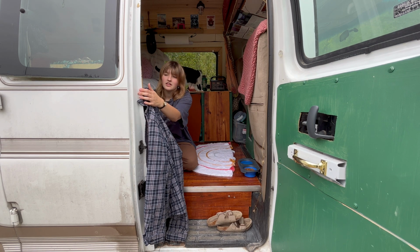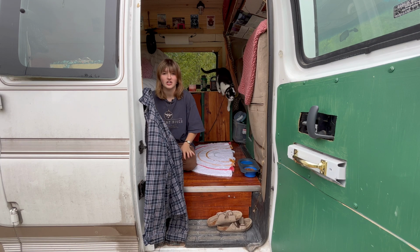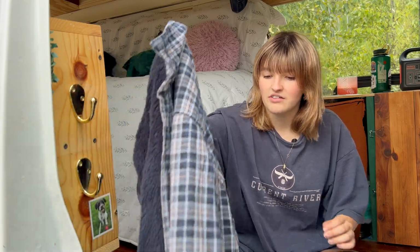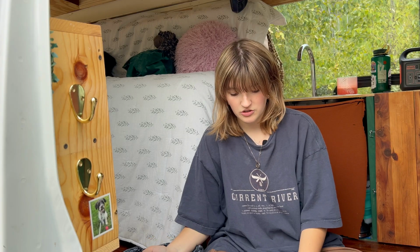When I bought this van, this door was kind of broken, so I just don't use this door. I just leave it shut for safety reasons. Here I just have a couple hooks on the door. They get used for pretty much anything. I usually will hang Pondy's leashes on it if I don't want to put them away, or coats and stuff.